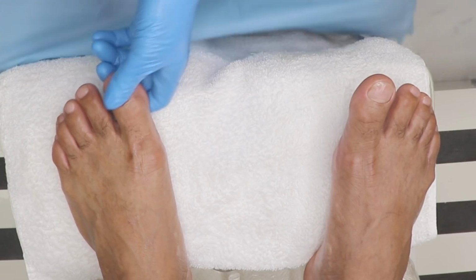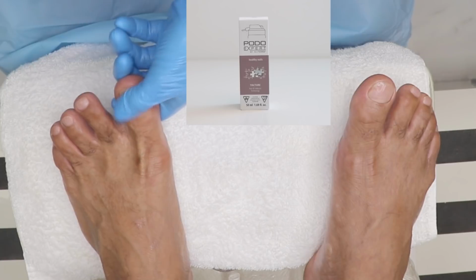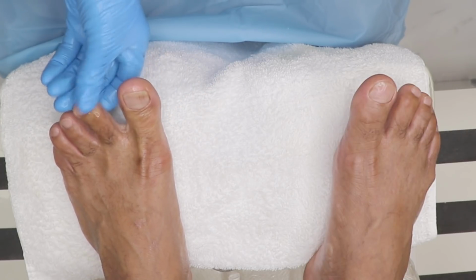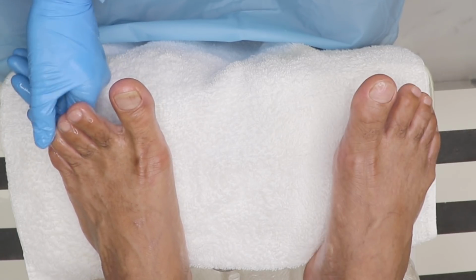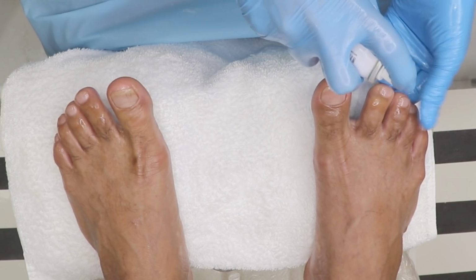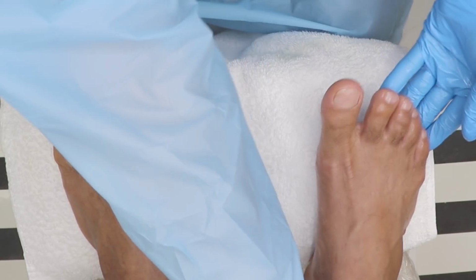I'm just applying our nail tincture. It's basically healthy nails, so it has a lot of ingredients to penetrate into the nail and make it grow nice and healthy. It's kind of like shoe shine, but for your nails. We're just going to put them together.